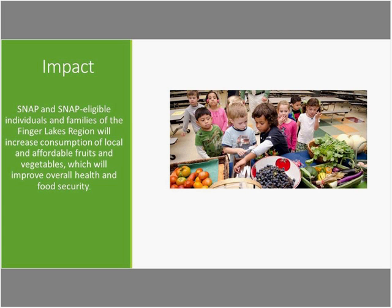So the overall impact of this Finger Lakes Eat Smart New York environmental strategy is for SNAP and SNAP-eligible individuals and families of the Finger Lakes region to increase consumption of local and affordable fruits and vegetables, which will improve overall health and food security. In order to measure this impact, FLESNY will evaluate the following: the increased purchase of local produce, increased consumption of locally grown fruits and vegetables, and increased food security. And this data will be collected via surveys.